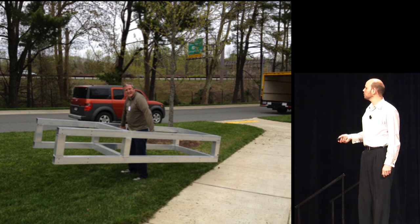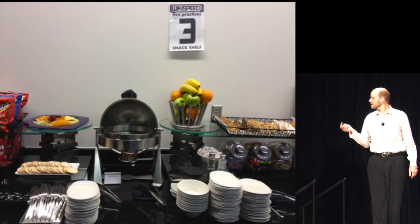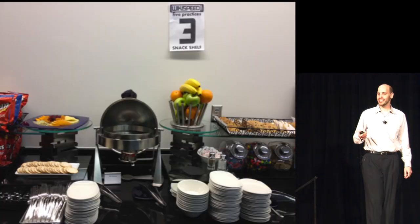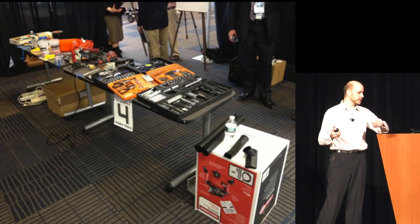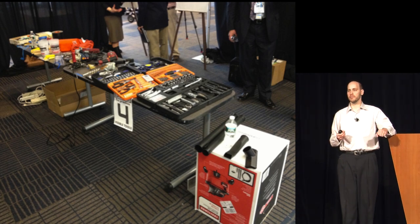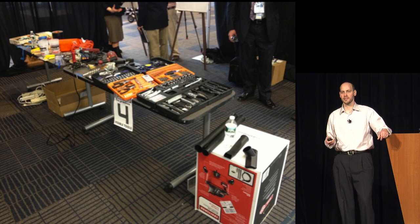So they started with an aluminum frame and a roll of carbon fiber and snacks and a set of tools and a bunch of other parts. We had suspension modules prefabricated, and we weren't allowed to bring an engine into the building, which I thought was hilarious, because these are people that build rocket boosters, and they're not trusted with gasoline.